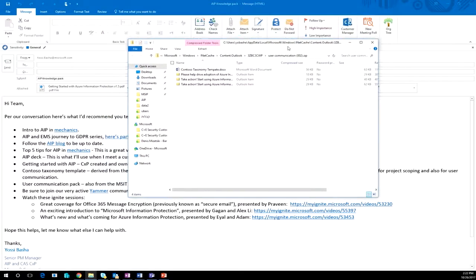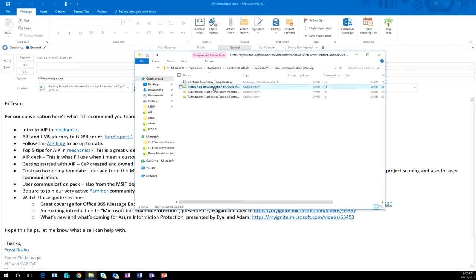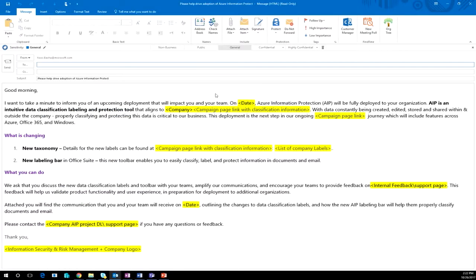So Microsoft IT created a lot of user communications. So we took those, we generified those. So all you have to do is change the yellow things into my company, my support page, my logo, and you're good to go. So all of the user communication is already generified and ready for you guys to work on.